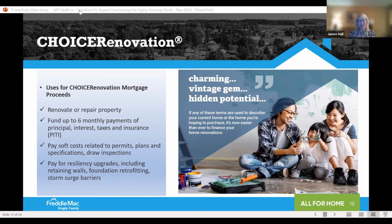It absolutely offers an option for those clients to make all those changes. It will allow them to go ahead, close on the loan, and they have up to 1 year after that loan has closed to complete all of the repairs on that house. Up to 1 year. That's pretty good.